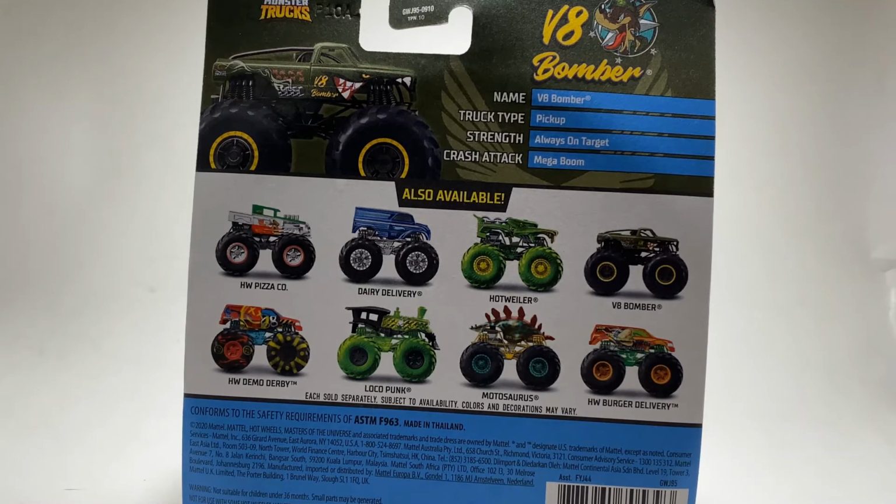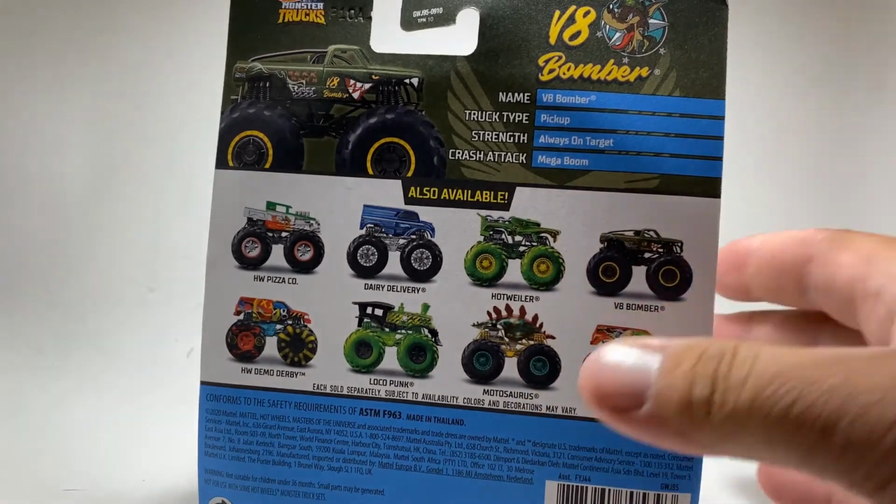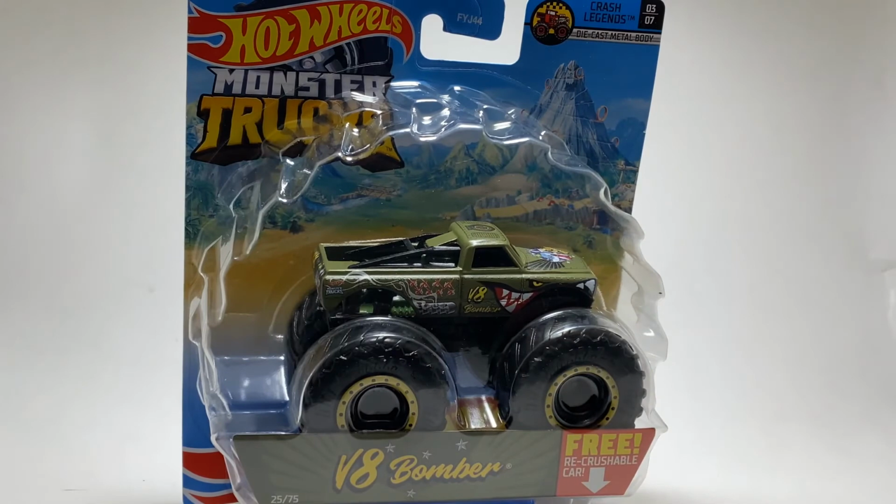I know on certain 5-packs, there's a little difference or anything like that, but, you know, I'm happy to see V8 Bomber back. I just kind of wish they changed it around a little bit. There's really nothing different on it. But V8 Bomber, a cool looking truck, a cool looking paint scheme, and it's pretty cool how in real life this truck does have this paint scheme now.